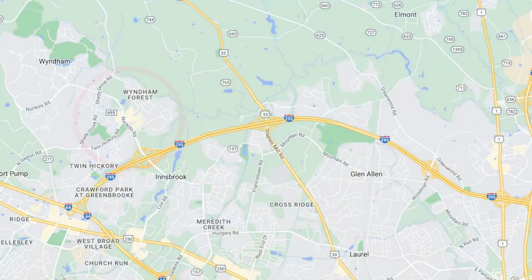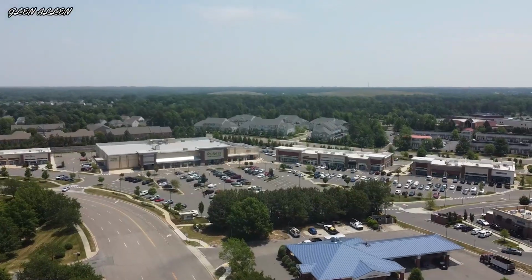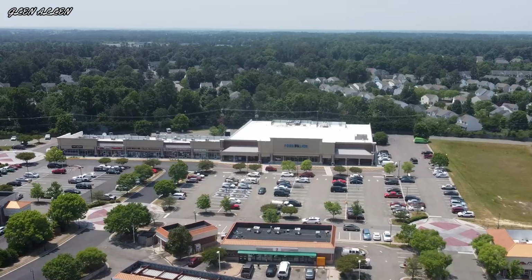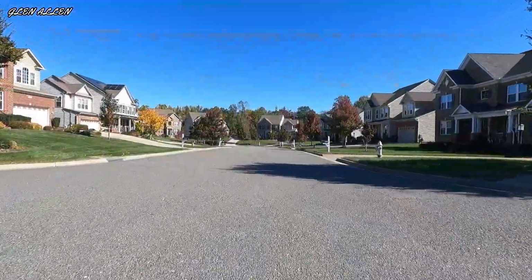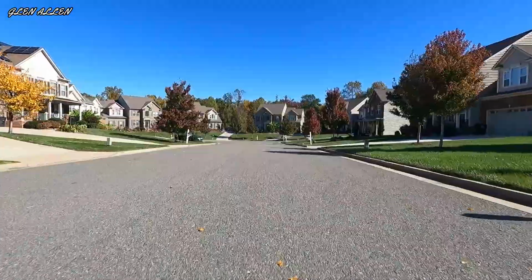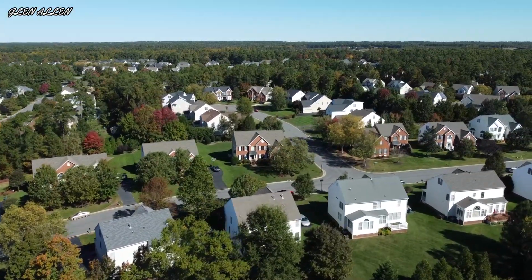The western side of Glen Allen has its own small commercial bubble located along Knuckles Road with a few shops and restaurants, a nice YMCA, and a Publix grocery store anchored shopping center, and a Food Lion anchored shopping center too, which is great for a quick trip to the store from the surrounding neighborhoods. But the real benefit to the western side of Glen Allen is the close proximity to the Short Pump bubble located directly south of here.